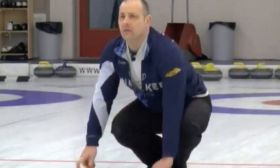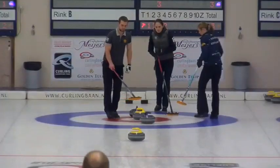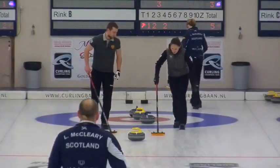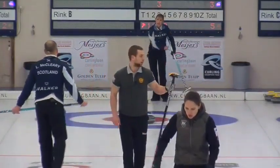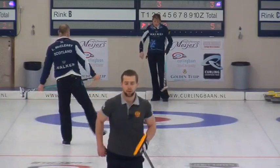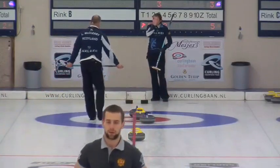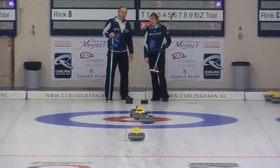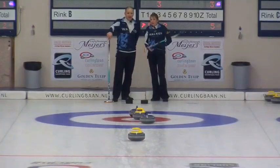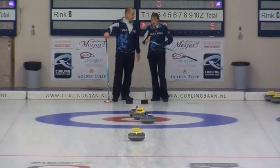Great sweeping from Judith. Didn't quite get the bump on that. He was a little heavy on his last end, so I don't think he wanted to overthrow it. Seems to be a little bit of a struggle going from one end to the other end. I'm not getting any curl past. Maybe there's some difference in speed between the ends, between playing the away end from the home end. I wouldn't have touched it.